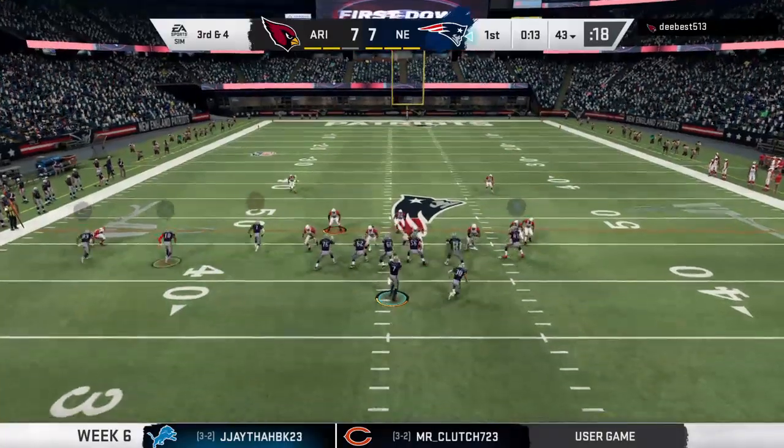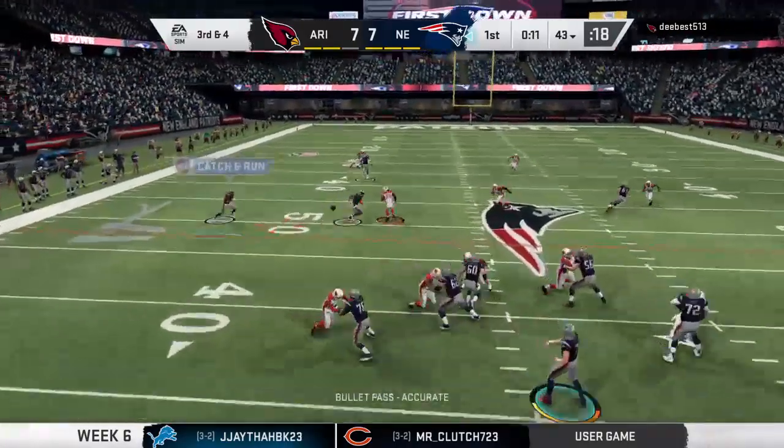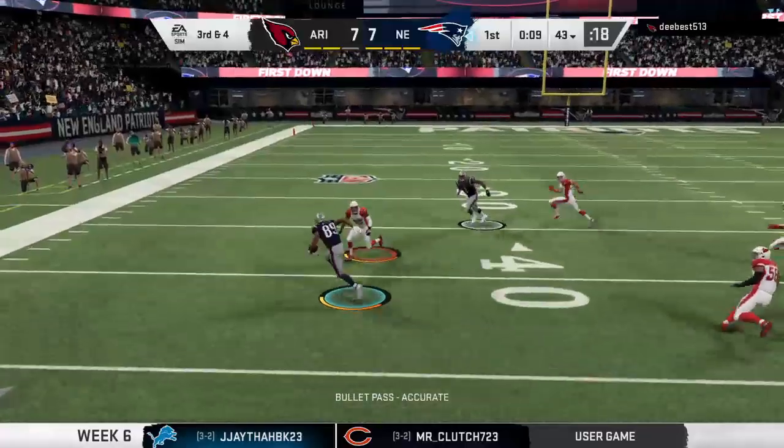Operating from the gun, Overton. Open man is Miller. He's got it.